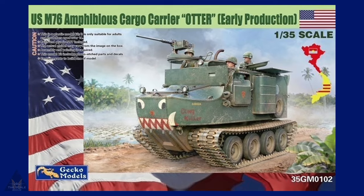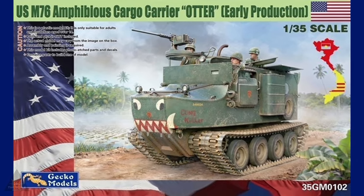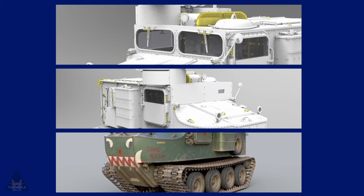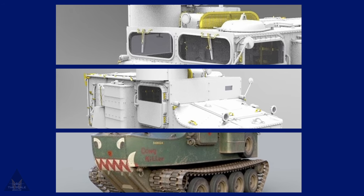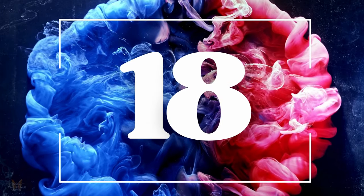Rolling in at 19, we have the LARC-V Amphibious Cargo Carrier, the Otter, early production in 1/35 scale, made by Gecko Models. Comes with photo etch and decals, set in the Vietnam War, of course.